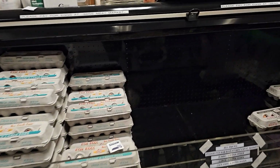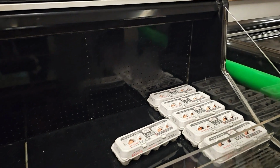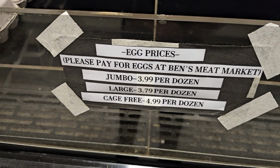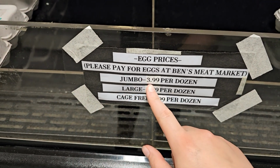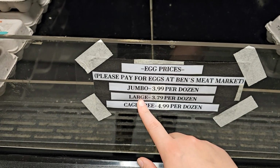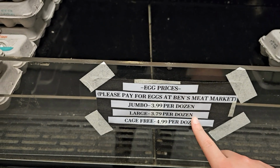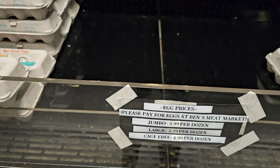They also have eggs here as well if you like any eggs. So let's check out these prices for the eggs. If you like the jumbo eggs, that is $3.99 per dozen. If you like the large eggs, that costs $3.79 per dozen. And the cage-free are $4.99 per dozen.